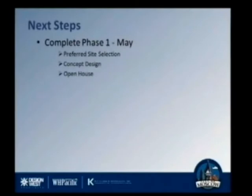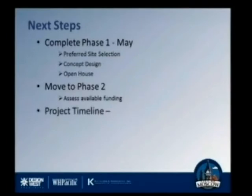We will continue with the open house and gain public input through those, as well as other committees and the Technical Advisory Committee. Armed with that information, we start moving into the second phase. The second phase would start to look at, if everything does progress, defining the additional funding available, and then the project timeline from that point on.